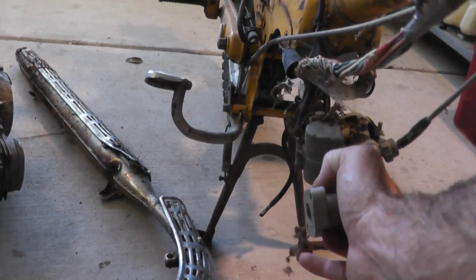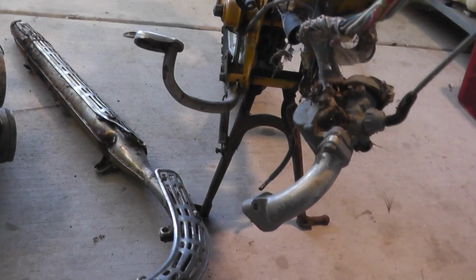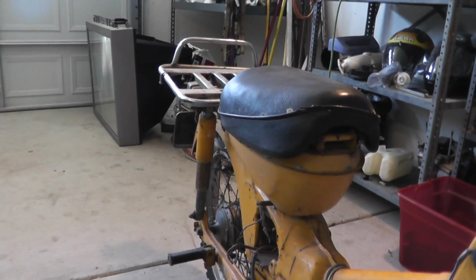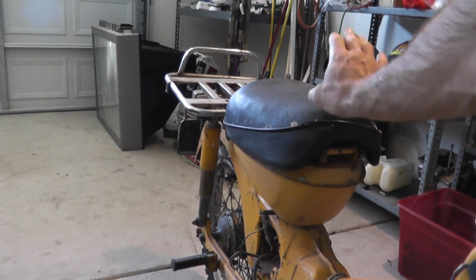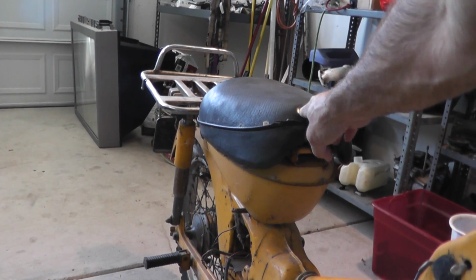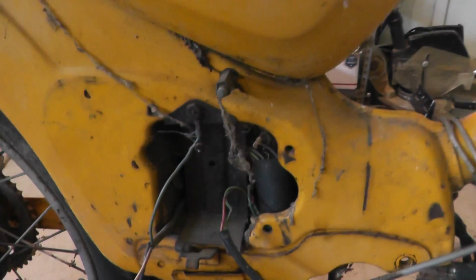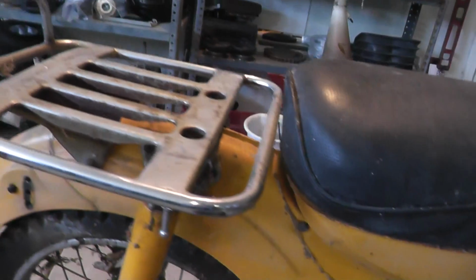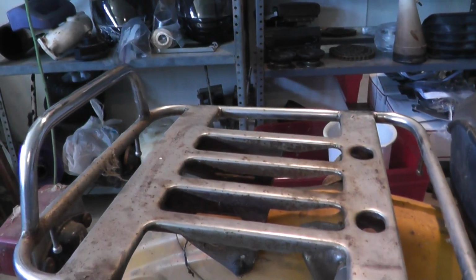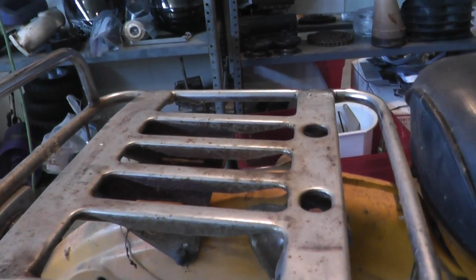The carburetor looks like it fell out of a tree and a bird tried to make a nest out of it. But we'll tear into that and see what's what. One of the first things I noticed when I was looking at this motorcycle was the condition of the seat cover. Luckily for me, the seat cover is actually in pretty good shape, so that's a plus for the motorcycle. The battery was once here, now it's gone. We have a grocery rack here, which is pretty neat. It was originally chrome. Now it has a little bit of rust patina. I think it looks great.